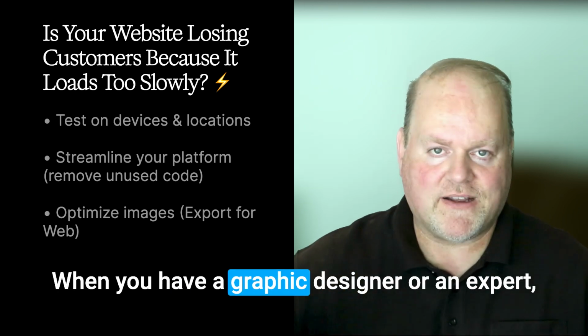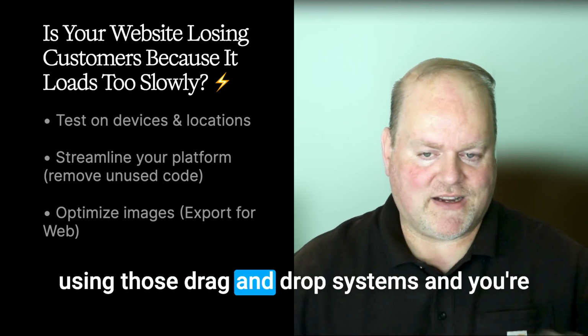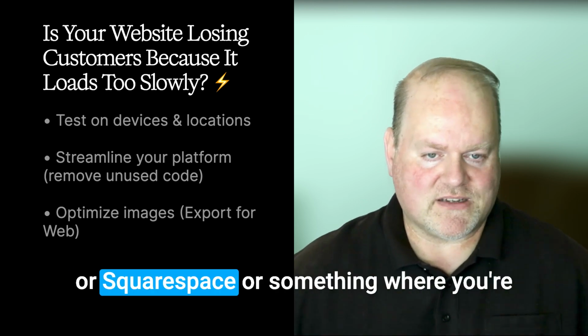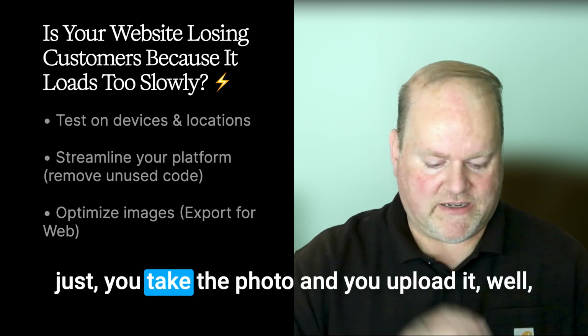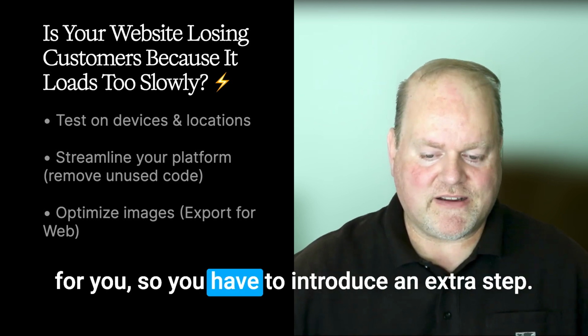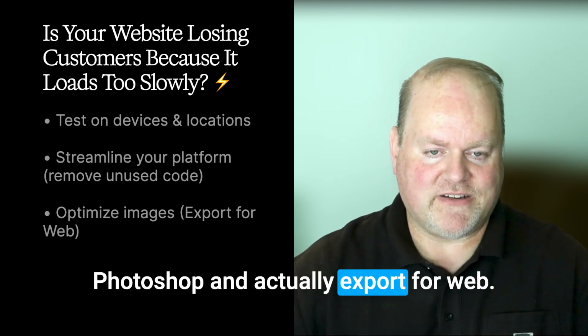When you have a graphic designer or an expert, someone who's using Photoshop, or you're using those drag and drop systems and you're taking your own photos, but you're using Wix or Squarespace or something where you take the photo and you upload it, well, those platforms aren't optimizing the images for you. So you have to introduce an extra step, something where you can go into Photoshop and actually export for web.